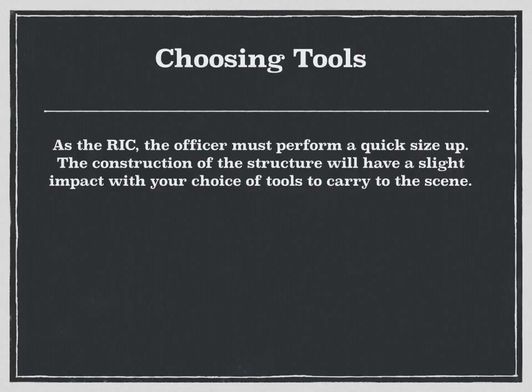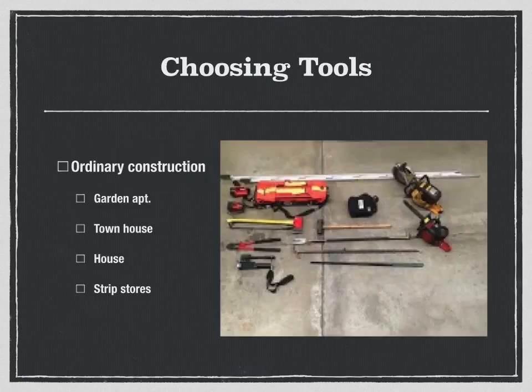Choosing the right tools. As the rapid intervention company, the officer must perform a quick size-up. The construction of the structure will have a slight impact with your choice of tools to carry to the scene. After the initial size-up for ordinary construction, such as garden apartments, townhouses, single-family homes, and strip stores, the tools pictured to the right should be considered as part of your Rapid Intervention Company tool cache.